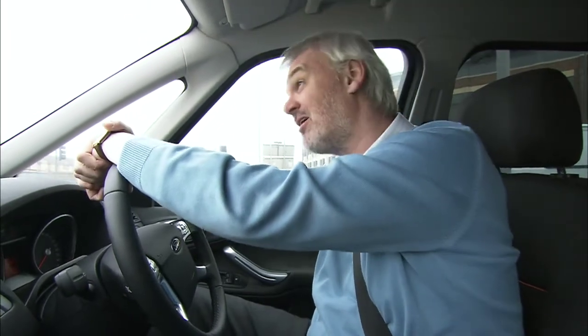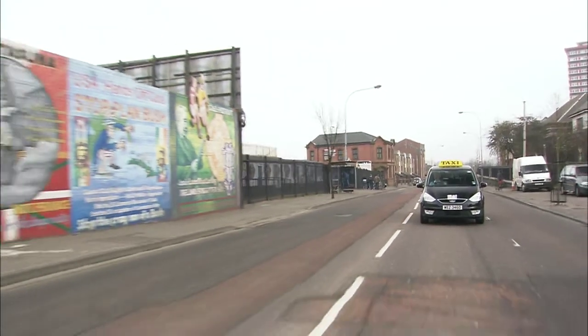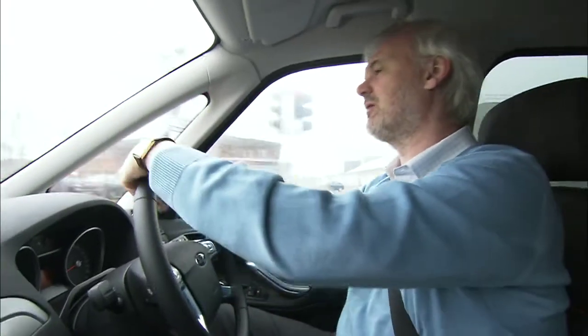So from 1970 to 2005, the British Army sat on top of that tower there. The only way they could get in and out was by helicopter. A bit like myself, the only way I can get in and out of my house is by helicopter. Now, we all have our own views on the past, right? And we all have our own stories to tell. But just remind the punters, you know, that there's always two sides to every story.